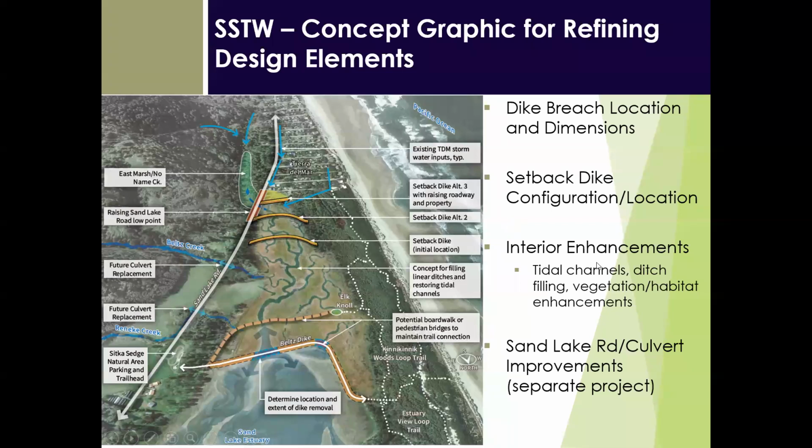Again, we'll also be looking at other interior enhancements. This is just a conceptual tidal channel network, loosely based on the oldest historical aerial photos we could find of what the channel network looked like before it was modified. Other vegetation and habitat enhancements, and then again, the Sand Lake Road culverts as a separate project, showing here future culvert replacements at Renfrew Creek, Belts Creek, and East Marsh.